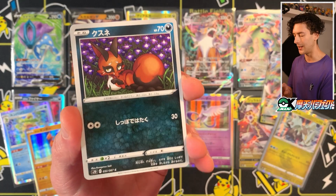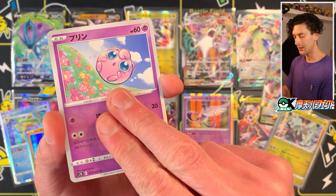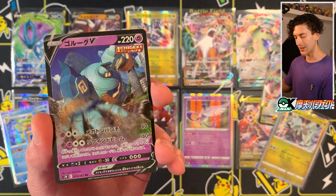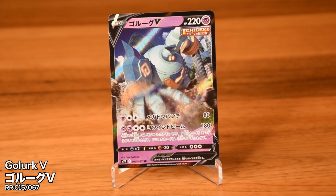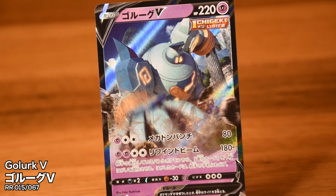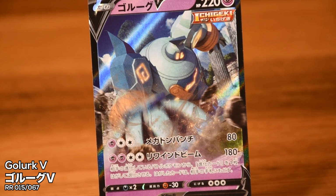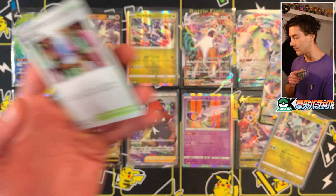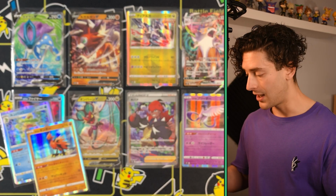Let's go. We got Kusune. We got Puddin. Kudefi. We got the Golek V. That's a good find though. That is a really cool card. I like the background on it. Illustrated by Esuke Yoshinobu. A really cool V card. And again, perfect example of V cards looking better than they ever have for Sword and Shield sets. And Kessho no Dokutsu. So overall, that was actually a stacked box.